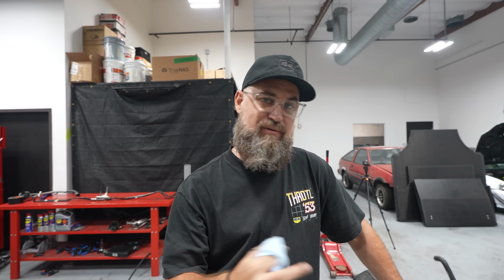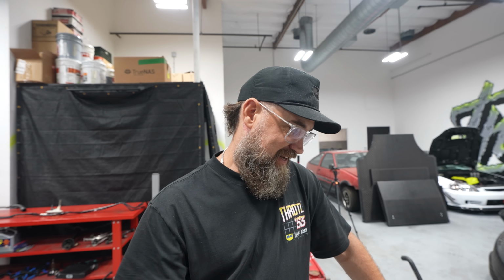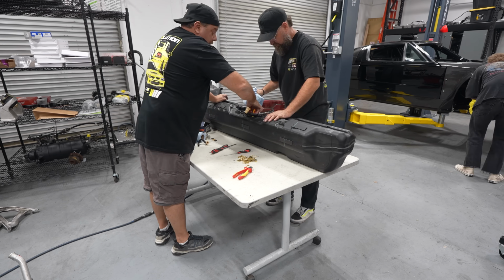Now I get the job of digging in there, trying to figure out how I can get all that stuff out, because if we put new pumps in with new filters and we start the car and it just sucks up all the old filtration material, we're just gonna have clogged fuel pumps again. So I gotta figure out how to get in here and get all that crap out.